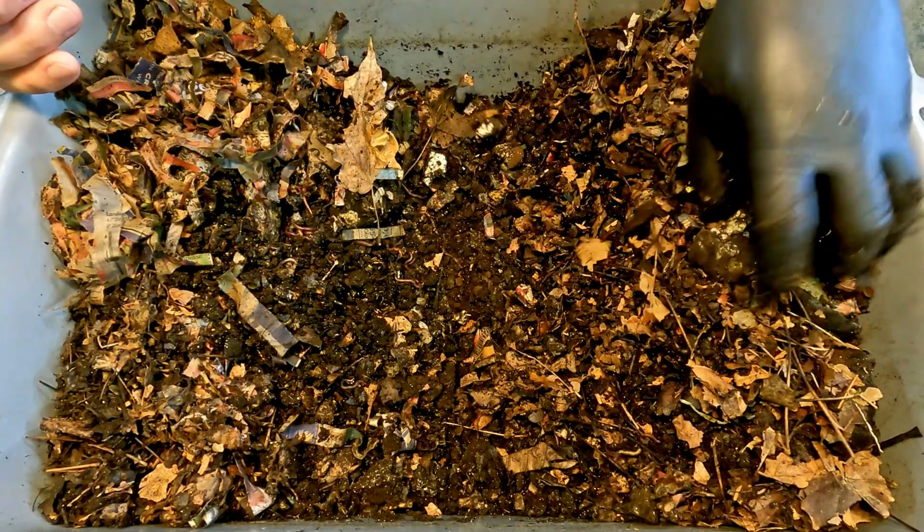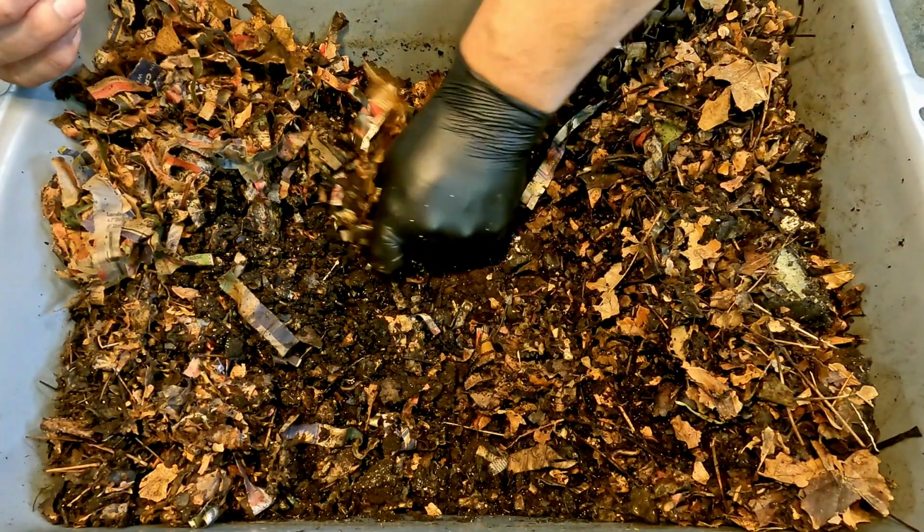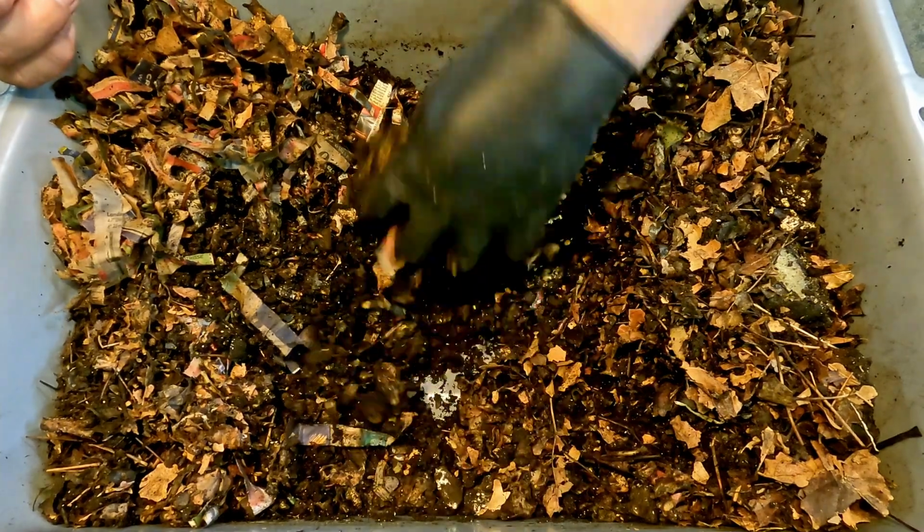There's some more of that bread. Well, I guess I did collect some of these pieces of bread. Let's make sure they're back down in here. Could even spread them out a little bit. Bring some of the rice over here.